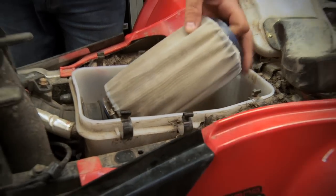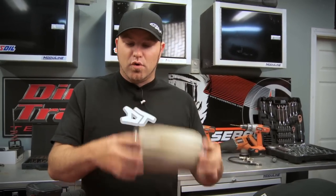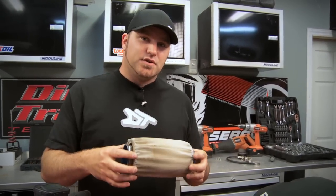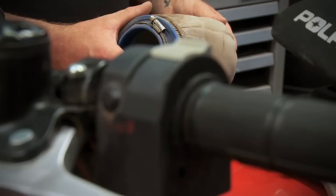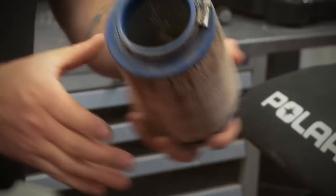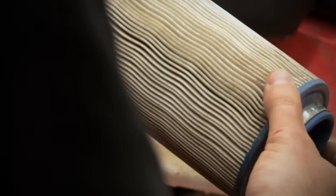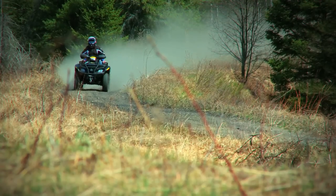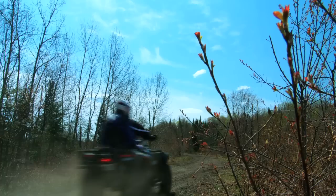The last thing you need to take a look at when checking over your ATV is your air filter. This is easily one of the most overlooked maintenance items. It's also one of the easiest to check and maintain if needed. The air filter is responsible for keeping accumulated junk out of your engine. If it's too clogged, your engine can't breathe and will work harder. This not only affects performance, but can prematurely wear out the internals of your engine, cutting its life expectancy.